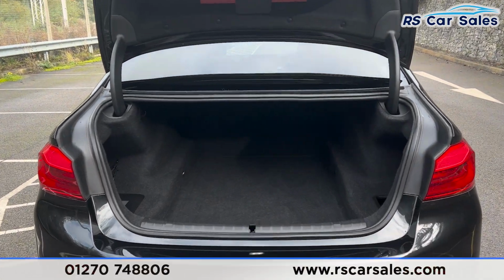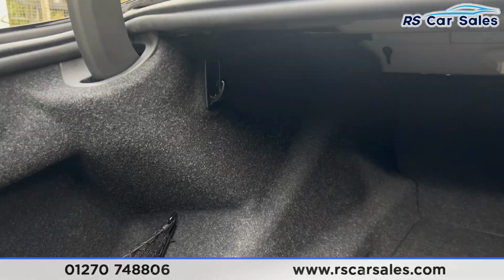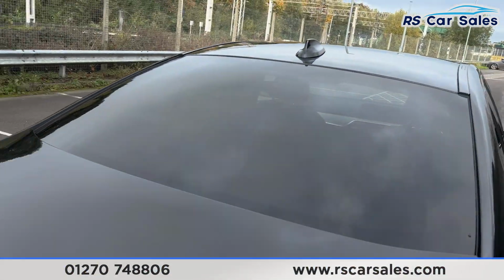Inside of here you find we have a decent amount of space. It goes quite far back. We do also have the storage net on the left hand side, along with the storage pockets and also a hook as well underneath there. We have handles underneath here so we can pull it back closed with ease.